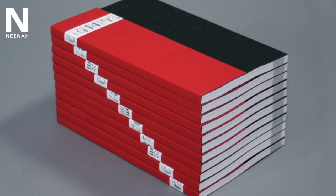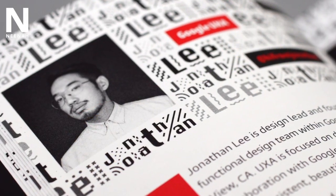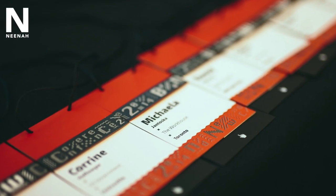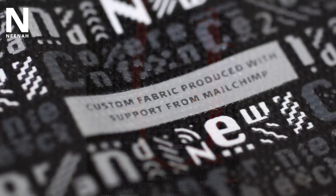Initially we start with the website, then we start doing the program because that's what has to go to print first because it takes a long time. So we started applying the identity to the program, then we started developing the badges, and then there are other things like the tote bag. The tote bag is a really important thing as well because it's what people are carrying all day long.